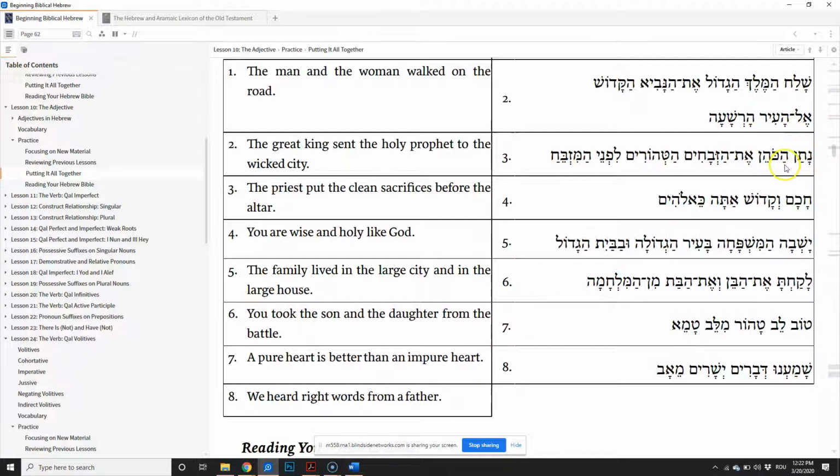So here, he gave. Who gave? Ha-kohen. The priest gave. The priest gave what? Et ha-zevachim. So the sacrifices. The priest gave the sacrifices, ha-zevachim ha-tehorim, the pure ones, or the clean ones. The priest gave the clean sacrifices. And since we're in the realm of sacrifices, and we're now talking about a locational preposition, lifnei, where he gave them, it's probably better to translate natan as the priest offered the clean sacrifices or the pure sacrifices before hamizbeach, before the altar.